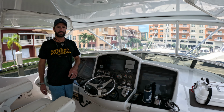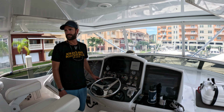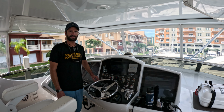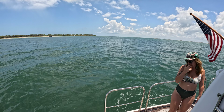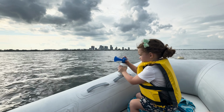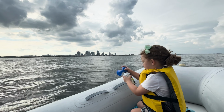So now we're up at the flybridge, just making sure that the thrusters are working. They're not. Give it a little toot. I don't know if it's gonna work. Push hard.